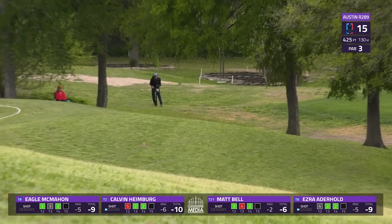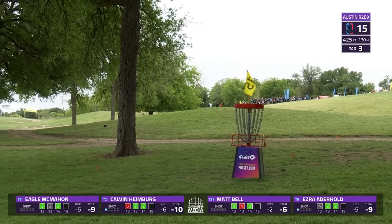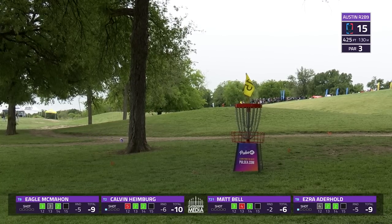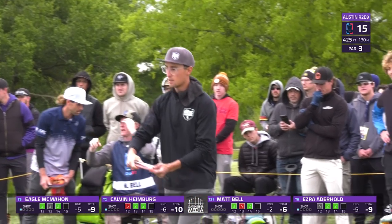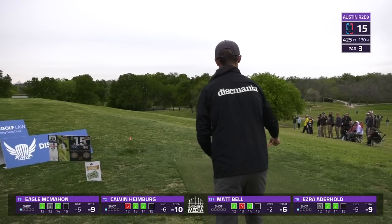Heimburg with a low driven shot. I think that's the action you're looking for. You want to kind of get a hyzer skip off of that knoll. But he might have rolled as far as he threw it. Yeah, he's rolled to a similar spot that Ezra was in. Getting some nice little trickles on this hole so far.